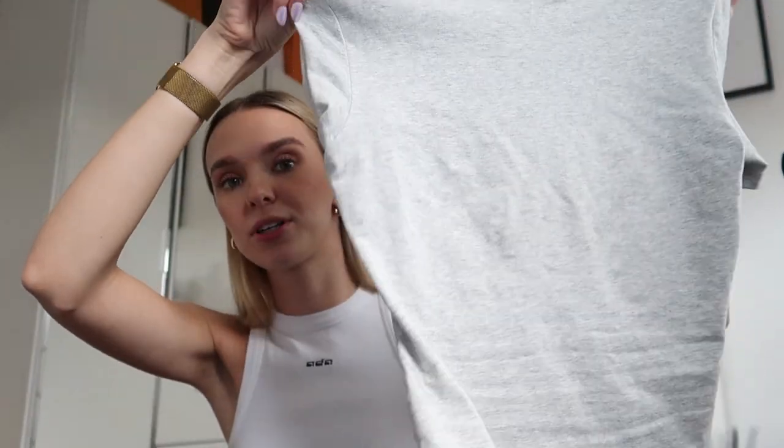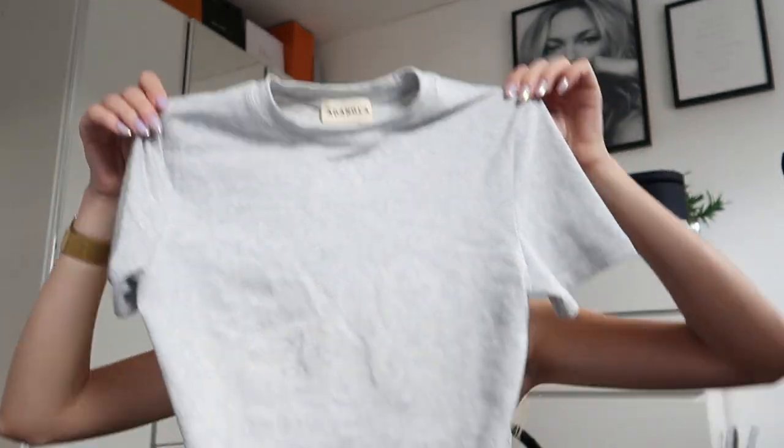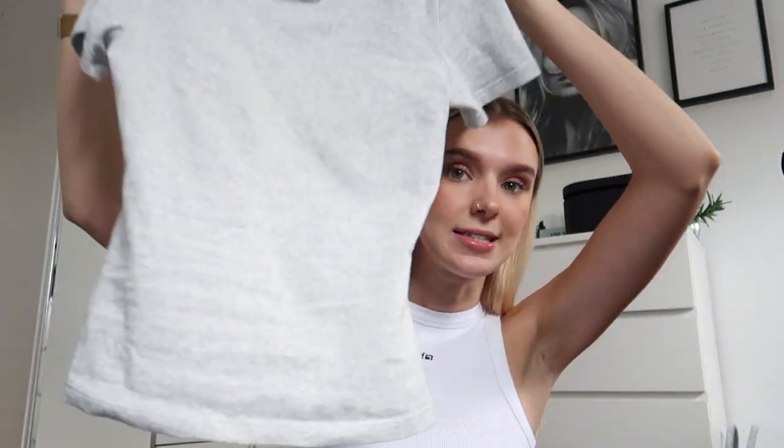I might as well show you some other stuff that I picked from Adanola because I'm obsessed with them, and they've recently launched a new collection called the Soft Basics, and I just love everything they have on there. So the first item I picked up was this pretty basic cap sleeve top in grey marl. I got this in size extra small, and can you see how it snatches in at the waist? It's given me major Skims vibes, but this was a fraction of the price. Still very good quality, very stretchy, and it fits like shapewear. And it says Adanola at the back as well, which is a cute little detail.